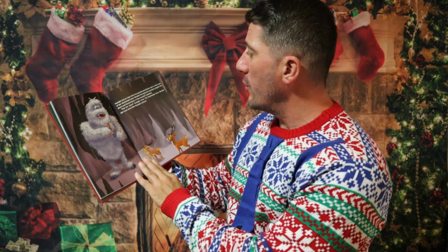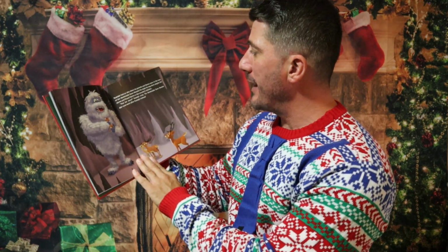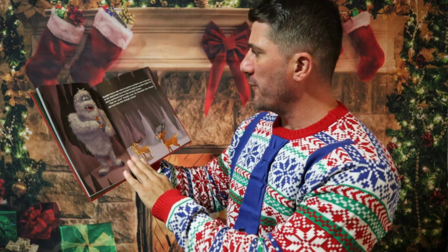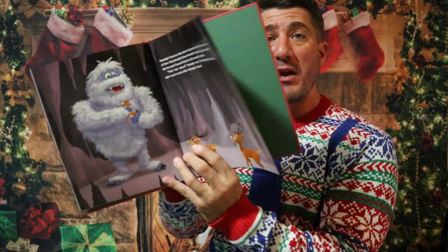Rudolph had an idea where his parents and Clarice were: in the cave of the abominable snow monster. He made his way there despite the storm and found Clarice in the monster's clutches. "Put her down," Rudolph cried. The abominable snow monster did and went after Rudolph instead. Wow, look how brave Rudolph is.